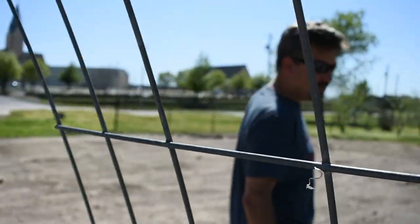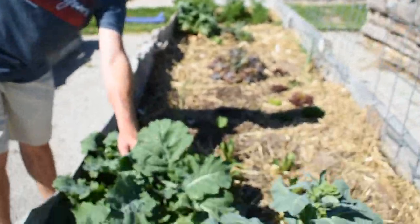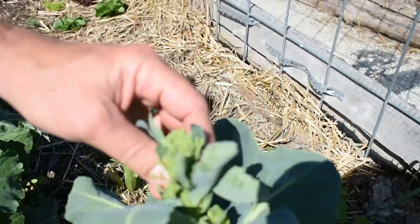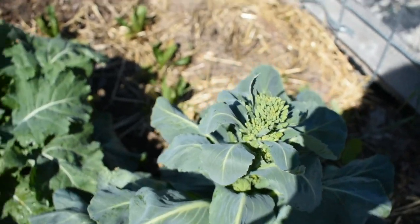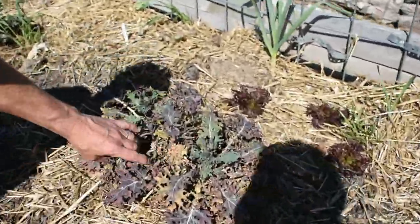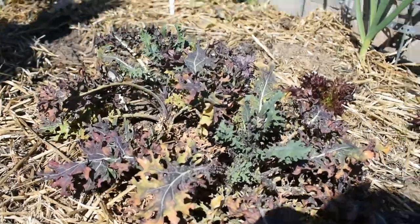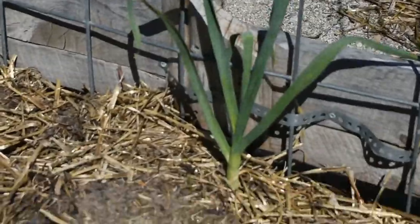All right, hour number four, your dandelion are doing well. Your kale that you planted in the fall is starting to bloom, which means it's bolting, which means we got to get that harvested and eaten soon. Again, this is some of your fall kale, purple kale, and we've got an onion there. Your carrots are looking super good.